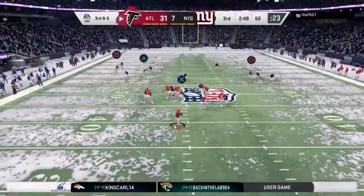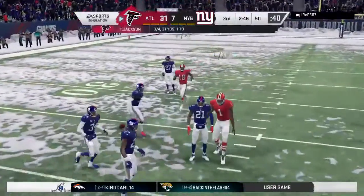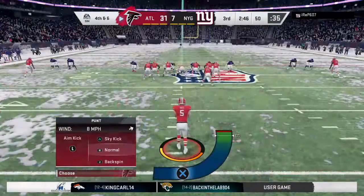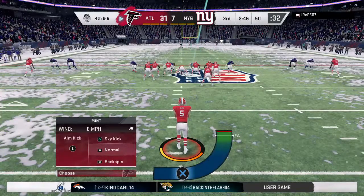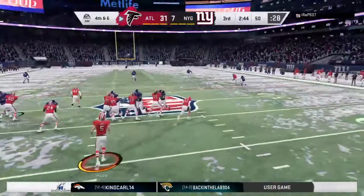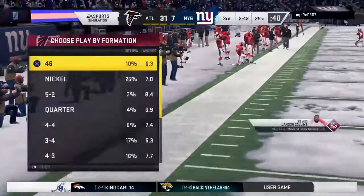From midfield now, here's Jackson. And that will be incomplete. Credit Julian Love with a pass breakup. Certainly looked like they were getting ready to convert there on 3rd down, but what an effort to get his hand on that one, knock it away, and brings up a 4th down decision. They'll get off a fairly short kick here as this is toward the sideline.